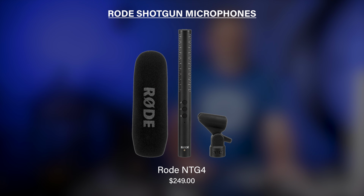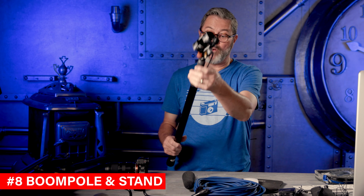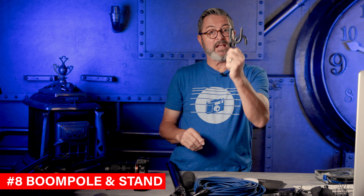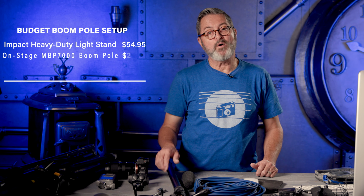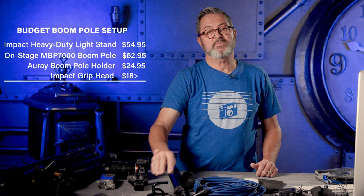I would say something like the Rode NTG4 is a solid shotgun mic, and it will last you for years. And that would go on my budget side, or the NTG2 is actually not a bad mic. Number 8, if you're going to have a shotgun mic, you're going to now need a boom pole and a little device to be able to hang this on a stand, and then a stand. And also a head. I just take a head off from a C-stand. I put it upside down so that the knuckle attaches to the top of my stand. So the budget side would be an inexpensive stand, a boom pole with this little device, and a knuckle off from a C-stand. That'll get you up and going for that shotgun mic.